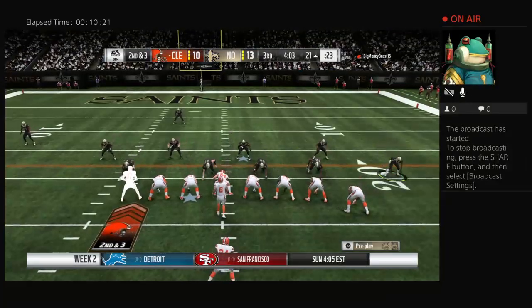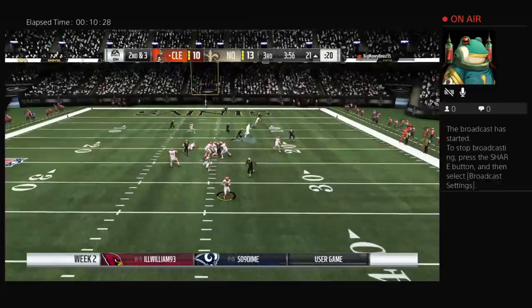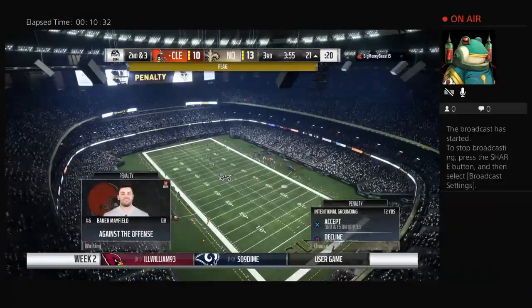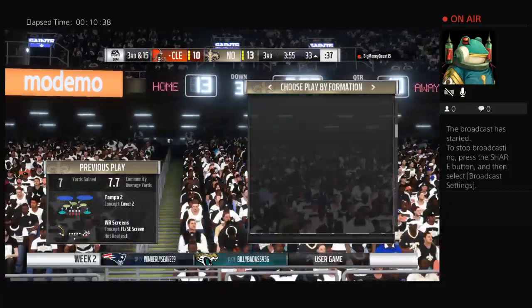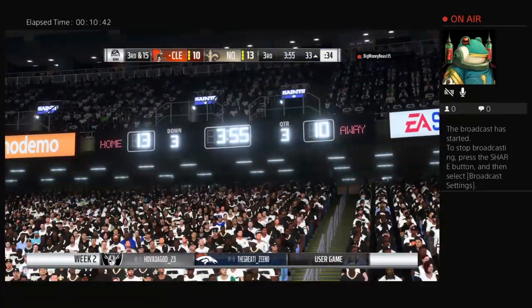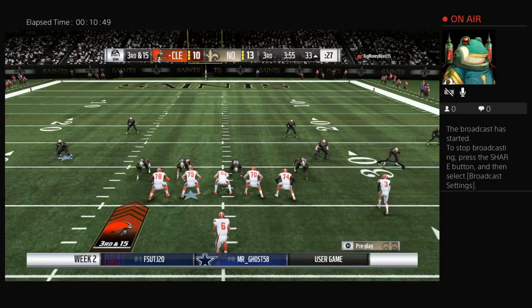2nd and 3. They go play action, Mayfield, and that'll be incomplete. We do have a penalty flag down, however. Let's see what that's about. In the pocket, chucked it away. Flag comes down. So you got to move a little bit, right? Know where you are on the field. Have some awareness. Tackle to tackle. You got to get outside of that tackle box in order to get that done.